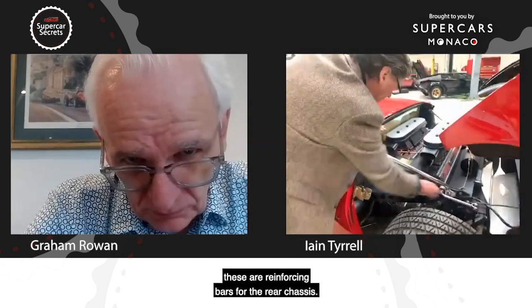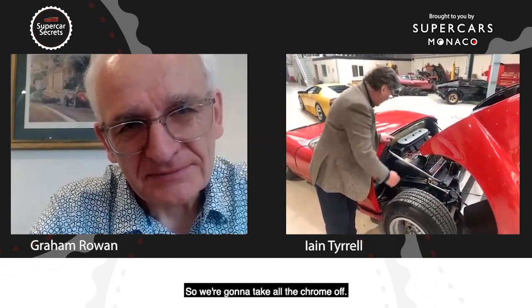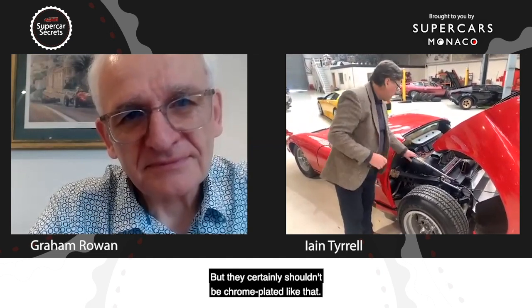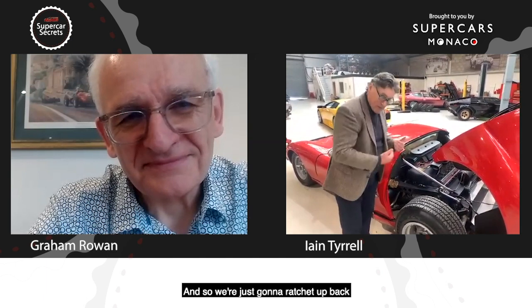Okay, so tell me, obviously the colour's a key part of what you're going to do to this car, but as you look at it there today, are there any other things that jump out at you as details you perhaps want to change to restore its original provenance? Yes, there are some immediately obvious ones. These bars here, this is the anti-roll bar. These are reinforcing bars for the rear chassis. The Americans love their chrome. Bless them. Chrome's great, but in the right place on the right car. And these shouldn't be chromed, actually. They didn't chrome the bolts and the nuts, so we're going to take all the chrome off. These should be black, actually. Satin black finish, the same as the chassis. And there's nothing to stop them being lovely and smooth and beautiful and shiny in their own satin way, but they certainly shouldn't be chrome-plated like that. So, as I say, the Americans do like adding value with chrome, but we're just going to ratchet that back and make the car back to factory original in terms of finishes and things like that.